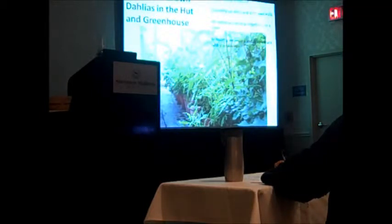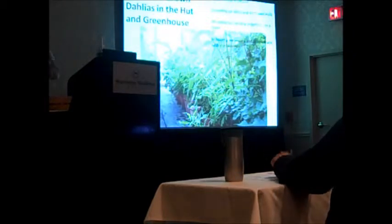My dahlias are just kicking ass in those containers. So much better than the organic fertilizer. Sorry guys, but the nitrogen is a lot more available. There's a lot more of it. I know organic growers are not going to be happy with me, but the dahlias are just really happy with this non-organic fertilizer.